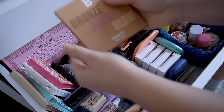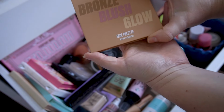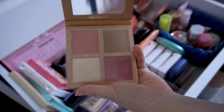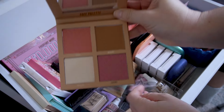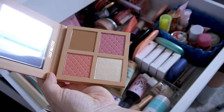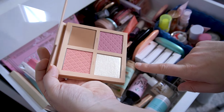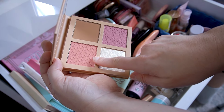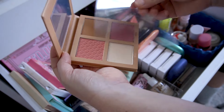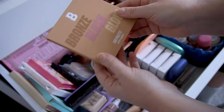Another new item that I picked up is the Beauty Bay Bronze Blush and Glow. This is the lightest face palette. They came out with two, I believe, or maybe three. And this is the lightest one. Sorry, there's a shadow. I have gone into this just once. I went into this blush, which was so pretty, and I did try this, but I haven't tried these two. So I'm going to pull this, and we'll see how I like it.